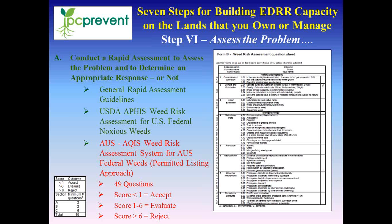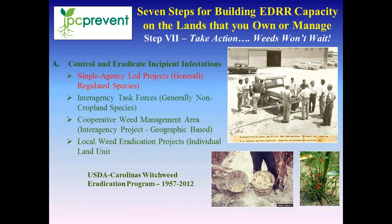So finally then, when you get down to control and eradication, if you're using these smart tools that Steve and Lee Patrick and others have developed, it's going to let you move forward with actually getting rid of something on your land that maybe you would have just tried to manage in the past. But when you do this, there's going to be about 4 things that are going to happen if you decide to do this. It's either going to be a single agency-led weed eradication program like the witchweed program has been here for the last 55 years, which we've eradicated over 431,000 acres of witchweed from an area in North Carolina and South Carolina in the coastal plain.